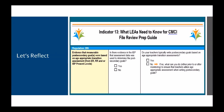So let's take a moment to use the tool that you were provided with, the File Review Prep Guide. We're going to pause, and you can look quickly at the IEP that you have with you to look for evidence that measurable post-secondary goals were based on age-appropriate transition assessments. You're looking specifically in your IEP for evidence that assessment data was used to determine the goals, and you're marking it simply yes or no.